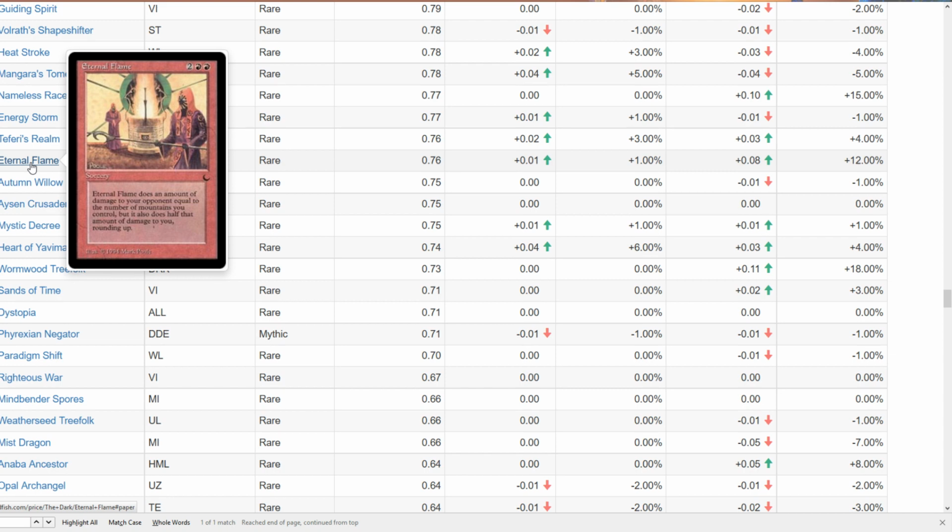There's not a lot of copies here. The 76 cents is kind of misleading because it's very, very tough to find a copy of this card. And you can blame me for buying at least 4. Most of these cards, as you saw from my order history, I bought like 4 of them recently.